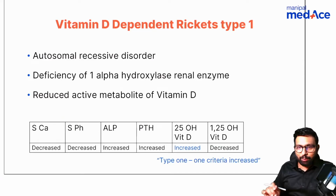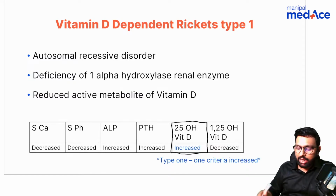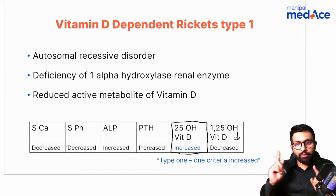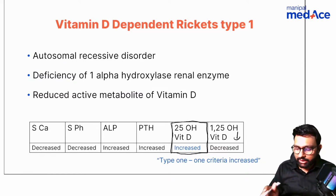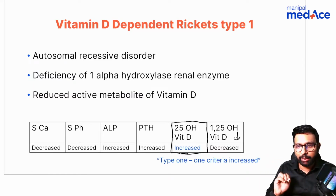So if you look at the lab values, what will you see? You will see a high amount of 25 hydroxy vitamin D, but a decreased amount of 1,25 vitamin D. So how will you remember this? In vitamin D dependent rickets, you should always look at the vitamin D components, both active and inactive. In type 1, only one criterion is increased, that is 25 hydroxy vitamin D. So in the chart, if you see only one criterion increased, tick type 1 vitamin D dependent rickets.